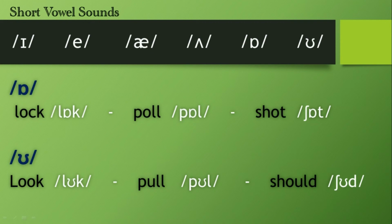Look, pull, should. Now together, lock, look. I don't say luck, no, I say lock. Pull. Shot, should, shot, should.